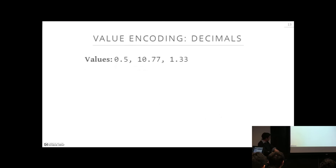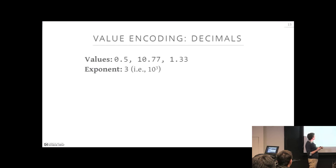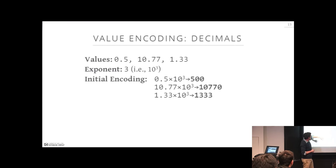So let's look at the two examples they have in the paper. The first is to take decimals. Instead of storing 64-bit floats, we can store 32-bit or even smaller integers. Say we have decimals 0.5, 10.77, and 1.33. The first thing we need to do is come up with an exponent to reduce the size of the integer, or in this case, at least make them whole numbers. Here we'll take 3, because it's 10 to the 3. And then in our initial coding pass, we multiply all the decimals by 10 to the 3.